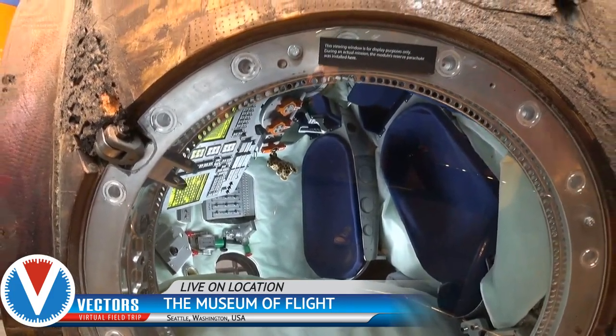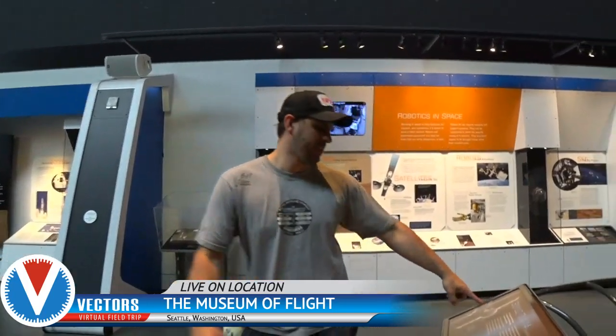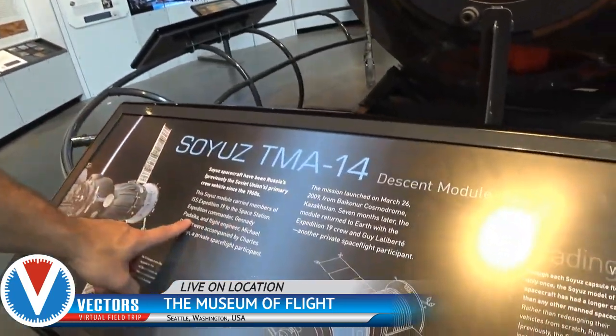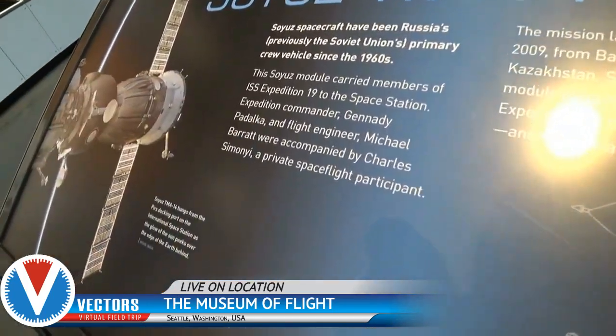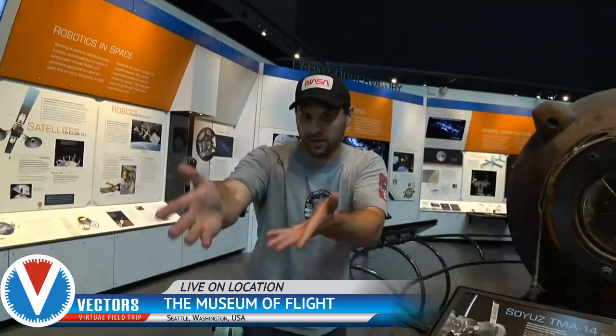It's actually saying here that this capsule is the TMA-14 capsule, and it carried Gennady Padalka. I talked to him at Space Fest. You did? Yeah. Okay, so I've seen the capsule. The guy that flew in this capsule. We have the footage. God, I was talking to him two weeks ago.